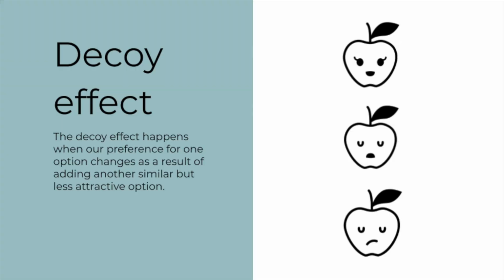So what explains the behavior of the young man? In behavioral science, we talk about the decoy effect, which is a behavioral nudge. We humans tend to make choices relatively. The decoy effect happens when our preference for one option changes as a result of adding another similar but less attractive option. So the young man here might think that he's making a better deal by buying 3 watermelons one by one, although he would actually need only 1 watermelon. So in a nutshell, the decoy effect can make us consume more than we actually need.